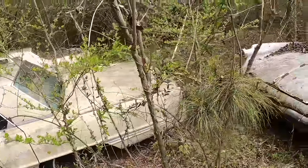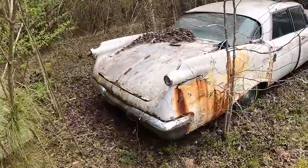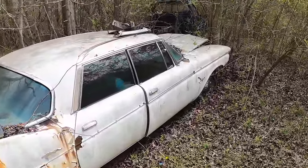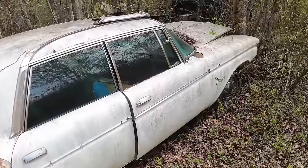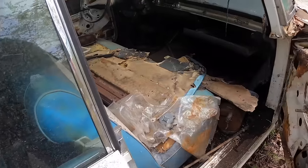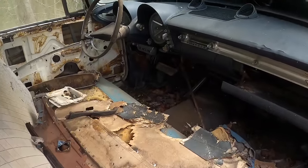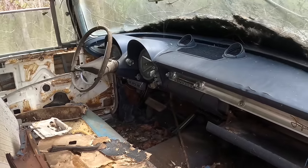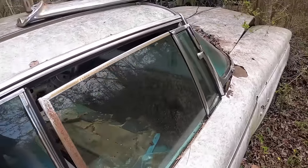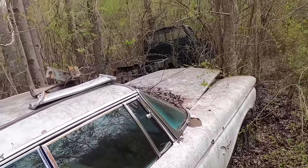Pretty wild to see these guys all camping out in the weeds. Gosh. Man, look at the dashboard on this. Really were some stylish cars. Really were.